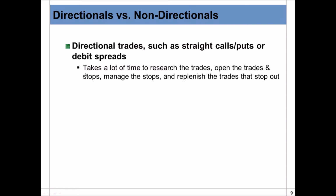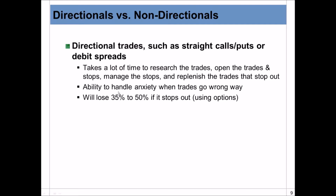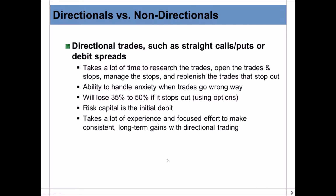Directionals in general take a lot of time to research, open the trades, close the trades, manage the stops, and replenish the trades. You have to be able to handle the anxiety when trades go the wrong way. And when something goes the wrong way, you're going to be losing 35, 40, 50% before it stops out. Risk capital is the initial debit, so that's a good part. It's fully defined up front. But in general, it takes a lot of experience and focused effort to make consistent long-term gains with directional trading. It is not easy.